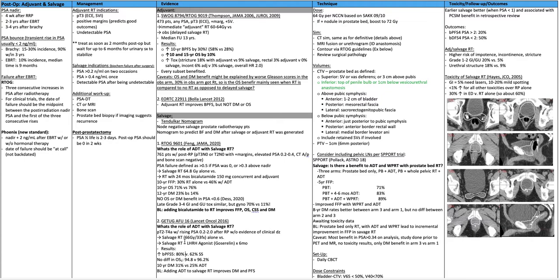These were 761 patients after radical prostatectomy, either pT3N0 or pT2N0 with positive margins. They had an elevated PSA of 0.2 to 0.4. CT abdomen/pelvis and bone scan were negative. PSA failure in RTOG 9601 was defined as greater than 0.5 if the PSA was 0, or 0.3 above whatever the nadir value was. They were randomized to salvage radiation, 64.8 gray alone, versus radiation with 24 months of bicalutamide, 150 milligrams, which is delivered concurrently and adjuvantly.